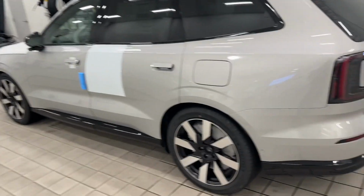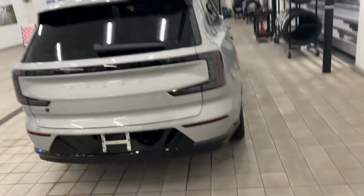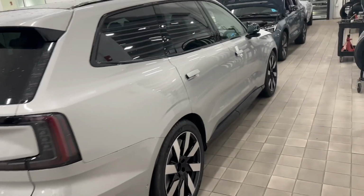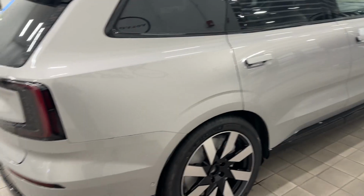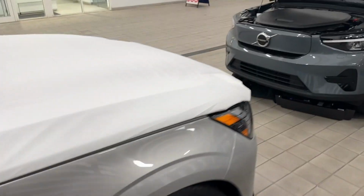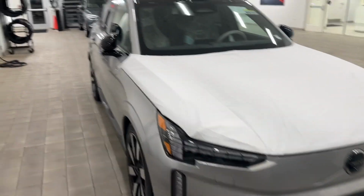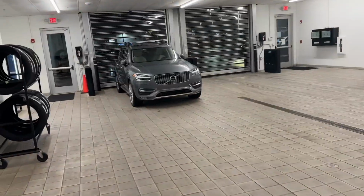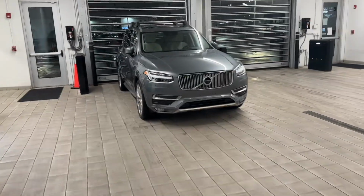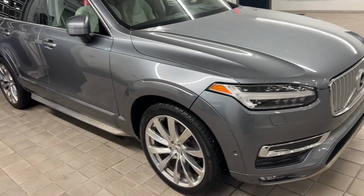And here it is in the light after drying off a teeny bit. It's on air suspension, so it lowered. Check out this XC90, how shiny it is. Look at that. Upgraded rims.